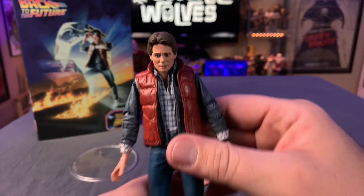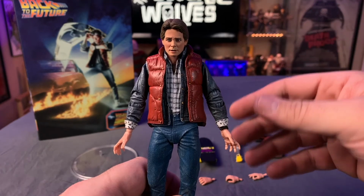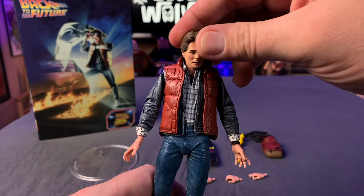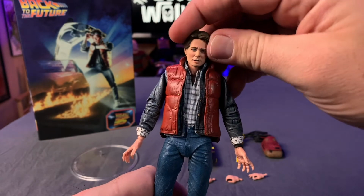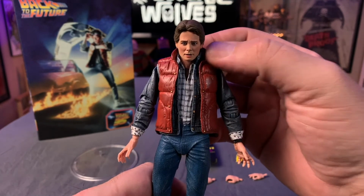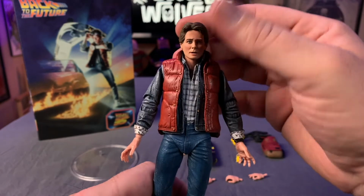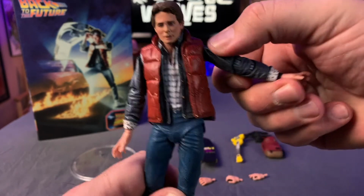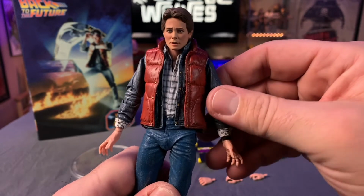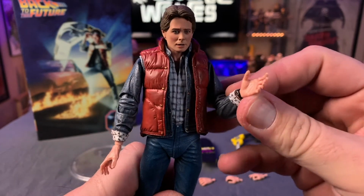Before we get to the details of the figure, let's talk about the articulation. I mean, this is a NECA Ultimate, so the articulation is going to be the same that we get on most everyone. The head turns on a ball, up, down, side to side, and back and forth. Although he is limited with his movement because of the hard molded rubber that is the vest, kind of limiting him, moving his head all the way up. Shoulders, got a ball joint there, moves it out to the side and then back and forth. We have two joints right here at the elbow, which gives you a little bit better of a bend.